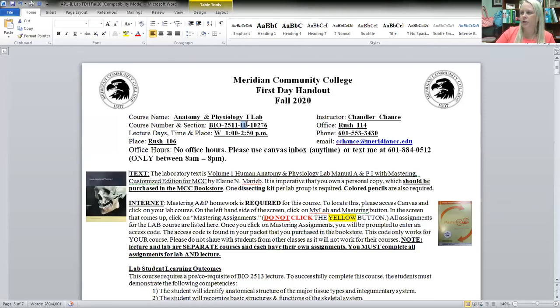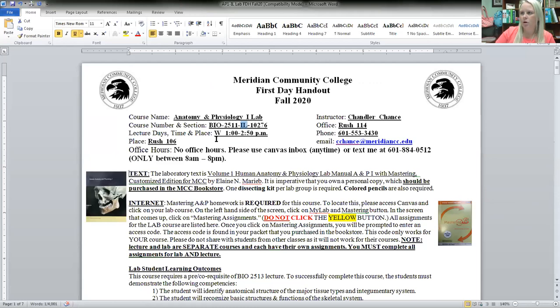So again, y'all are section IL. Y'all meet Wednesdays 1 to 2:50, depending on your group. You will meet in Rush Hall, room 106. When you come in the Rush building, it should be basically the first door on your right.